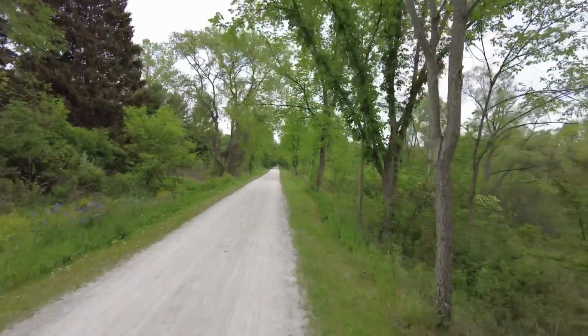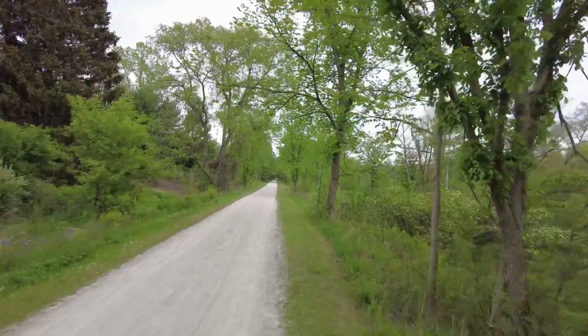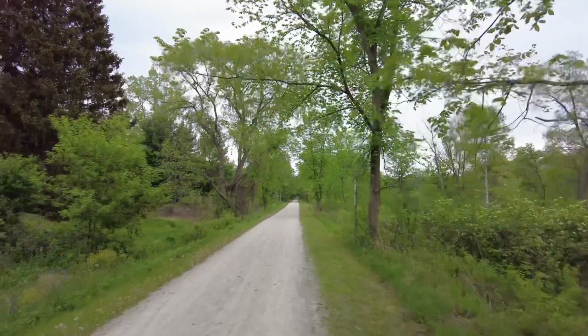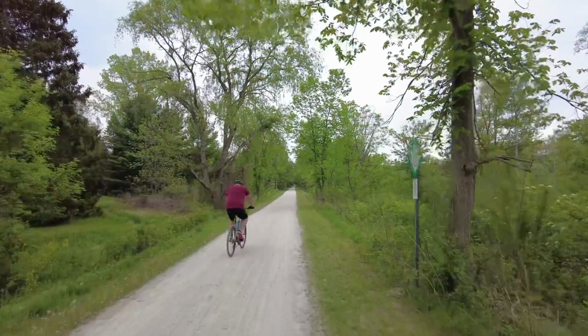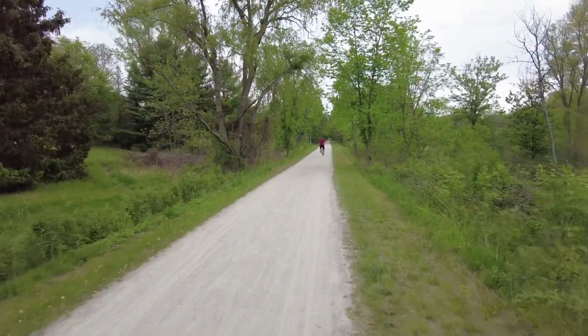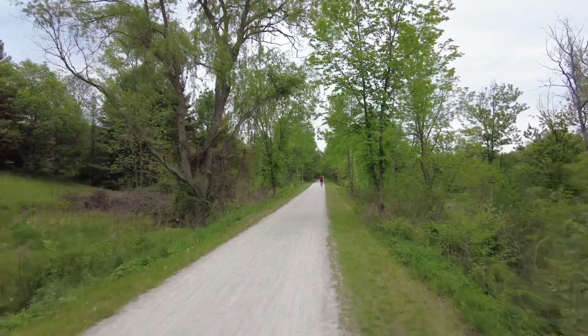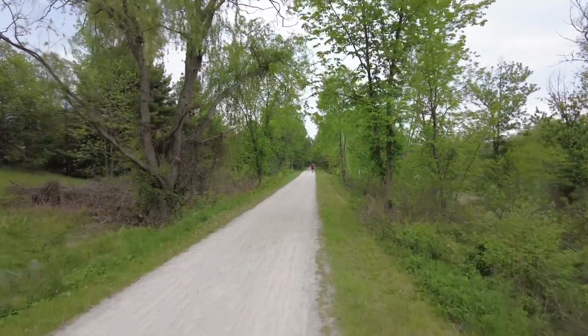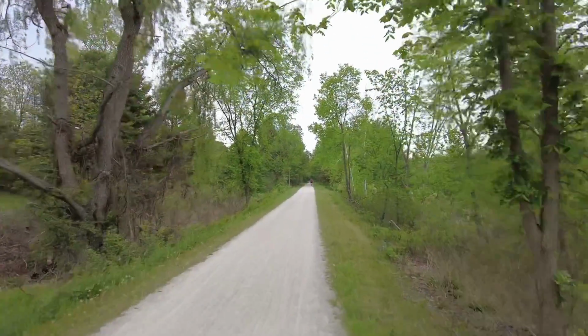Ready to go, Hunter? Brian dropped me off about 5 miles away from home. Maybe 6 miles, not really sure. We're gonna go for a nice little walk.